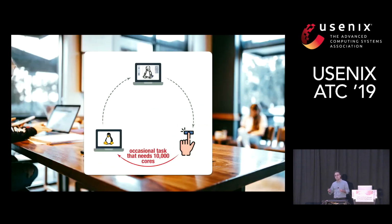One thing that is common between these tasks is that they are occasional. It's not like you want to compile something every second of every day. Like 99% of the time, you're doing a task that your laptop is completely fine for. But for that 1% of the time that you want to do these time-consuming tasks, it would be awesome if you could immediately borrow 10,000 cores in the cloud, outsource your task, have it done in minutes rather than hours, and then pull back the results, give back the cores, and return to your normal workflow.